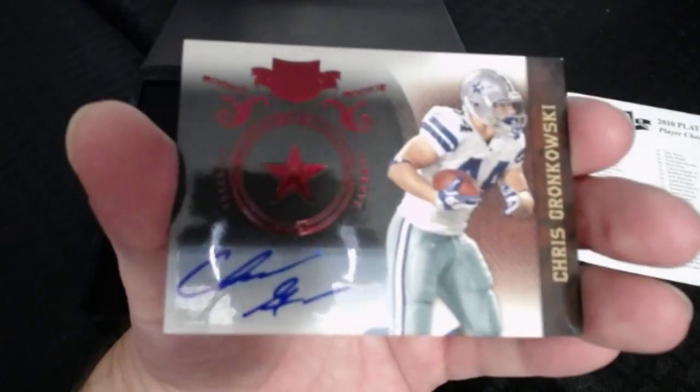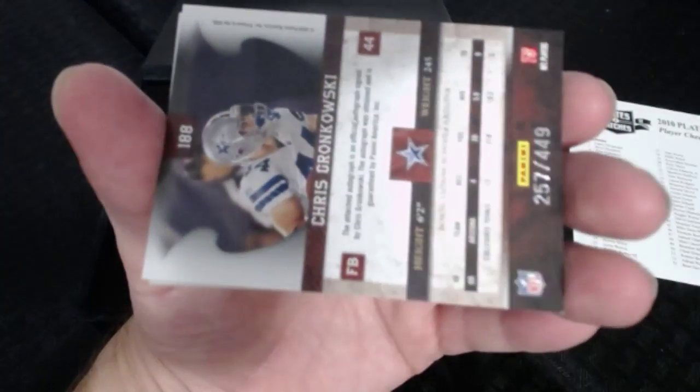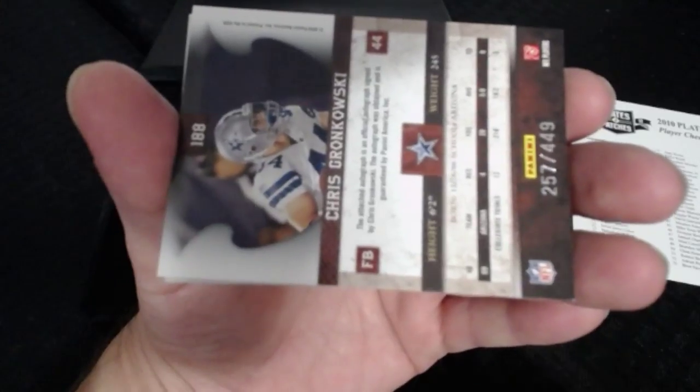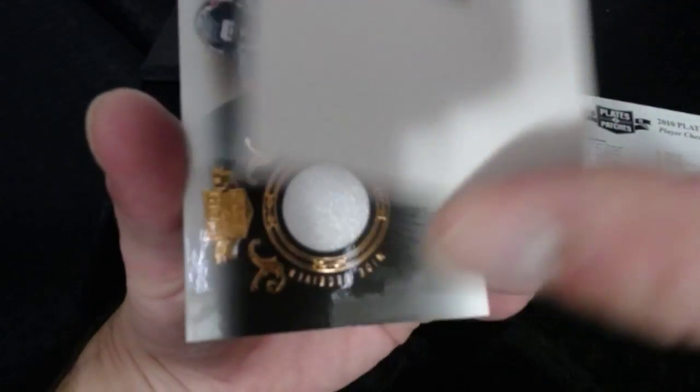We'll go to the hits. Rob's brother, Chris Gronkowski, rookie auto for the Cowboys, 257 of 449 for Dallas. Chris, adding to the Cowboys collection. Got a redemption behind that, on 2010 plates and patches, rookie card number 193. I'll check that in just a second.